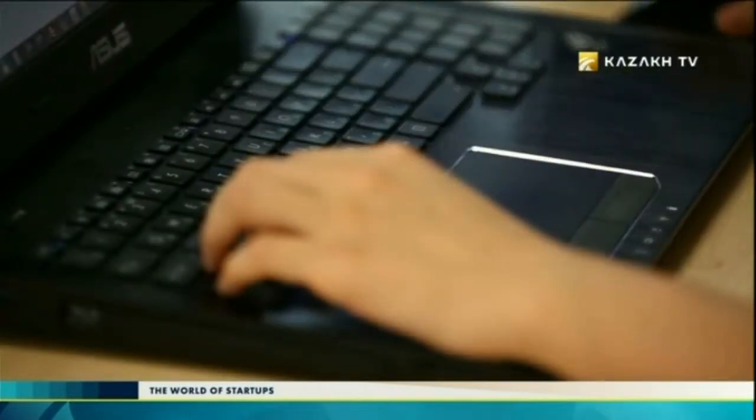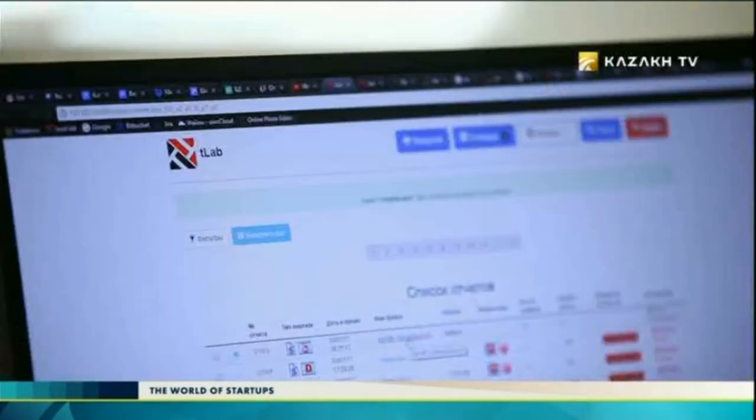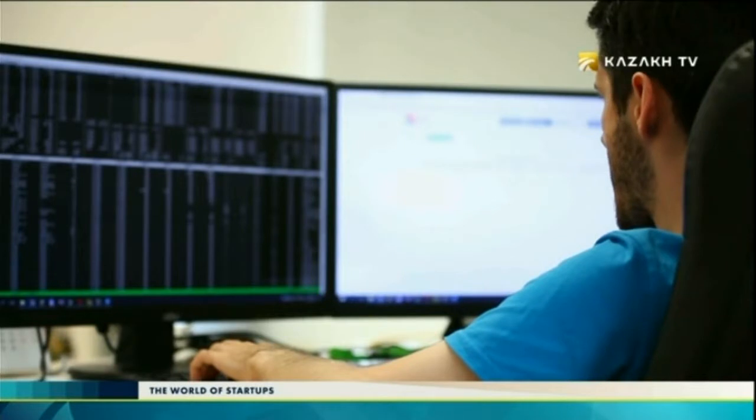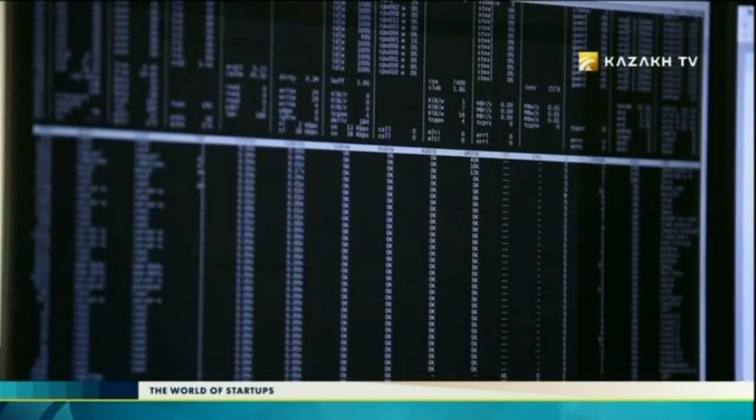Domestic development is called T-Lab. Technically, it is designed as a server inside which special software is installed. It is connected to the client's local network and is set with the required configuration. This allows you to determine the target attacks that are not noticeable for typical antiviruses. We can determine whether a program is legitimate or malicious.